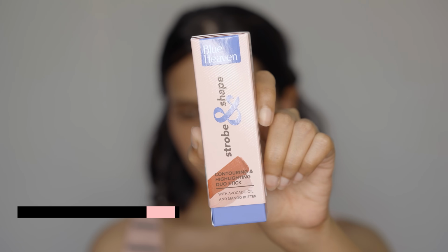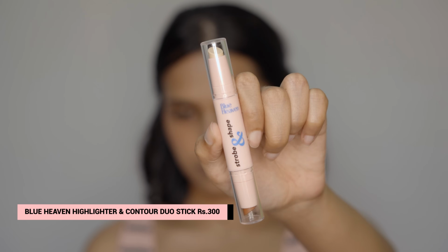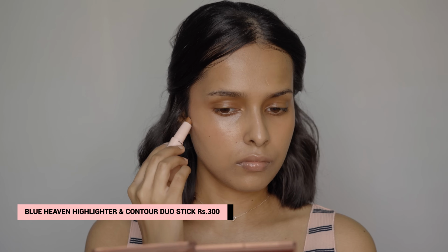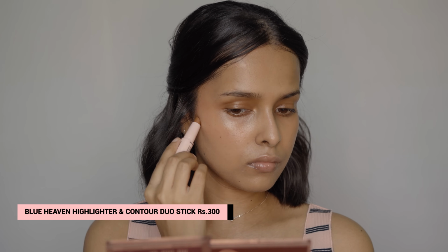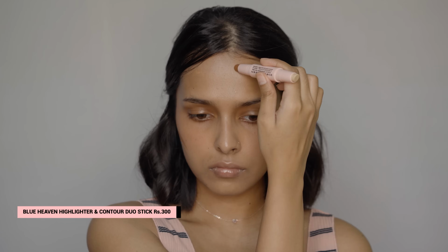After this, I have the Blue Heaven Strobe and Shape Highlighter and Contour Duo Stick. This one is in the shade Magnificent Deep and it's for medium to dusky skin tone. This product is available in 2 shades. The other one is Fairy Light, which is for light to medium skin tone. This one is another favorite of mine.